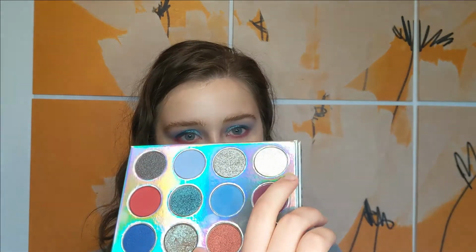For the inner corner, I think I'm gonna go into this metallic looking white silvery shade, and I'm gonna put that in my inner corner. It does not appear like you think it would. I think this is like a white to green duochrome. That's cool. I'm not mad at that at all. That inner corner shade is definitely a drier metallic than that topper shade that we put all over the lid.